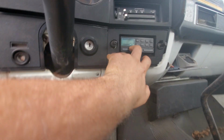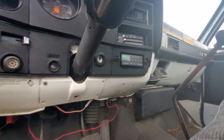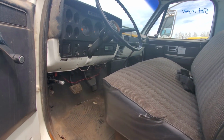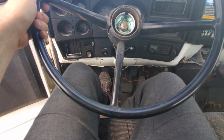Look at this cute little radio. I love it. That's so cute. I've never seen that size radio before. It is a 5-speed manual. Oh my gosh, that's a heavy clutch.